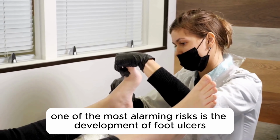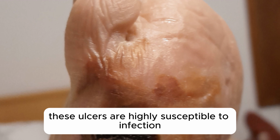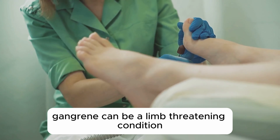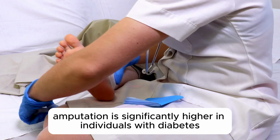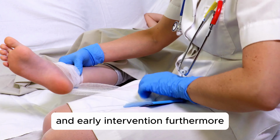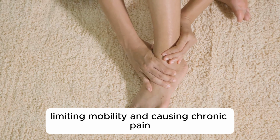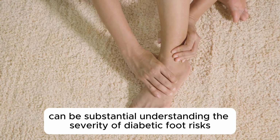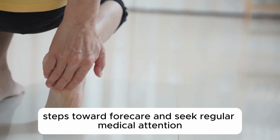One of the most alarming risks is the development of foot ulcers, which are open sores that can penetrate deep into the tissues. These ulcers are highly susceptible to infection and, in severe cases, can lead to gangrene, a condition where tissue dies due to lack of blood flow. Gangrene can be a limb-threatening condition necessitating amputation. The risk of amputation is significantly higher in individuals with diabetes, highlighting the crucial need for preventive measures and early intervention. Furthermore, diabetic foot problems can significantly impact quality of life, limiting mobility and causing chronic pain. The impact extends beyond physical health, as the emotional toll of living with these complications can be substantial. Understanding the severity of diabetic foot risks is crucial for motivating individuals to take proactive steps toward care and seek regular medical attention.